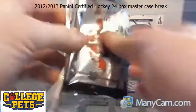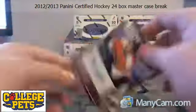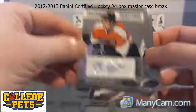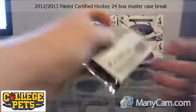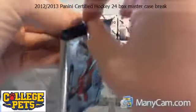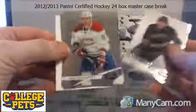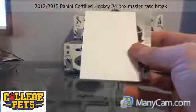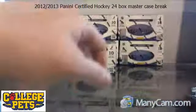Brandon Manning. So I got a third auto of him, maybe number 999. Pete, my favorite hit is still yours. The Hamilton of 999. The goalie pulls with the patch behind it. It's pretty filthy looking.